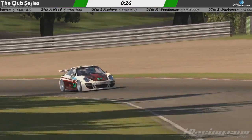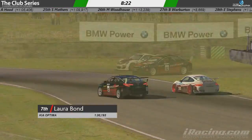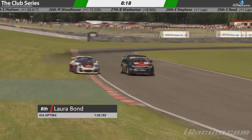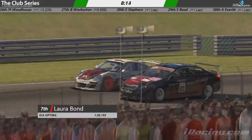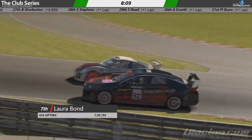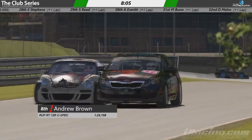Well, Laura Bond now side by side with Andrew Brown. Andrew Brown trying his best to get past Laura. Laura though, it's getting close there. A little bit of room left there. Andrew Brown's all over the grass as well. Can he make it through here? Back end just stepping out there on Andrew as he tried to get on the throttle nice and early.